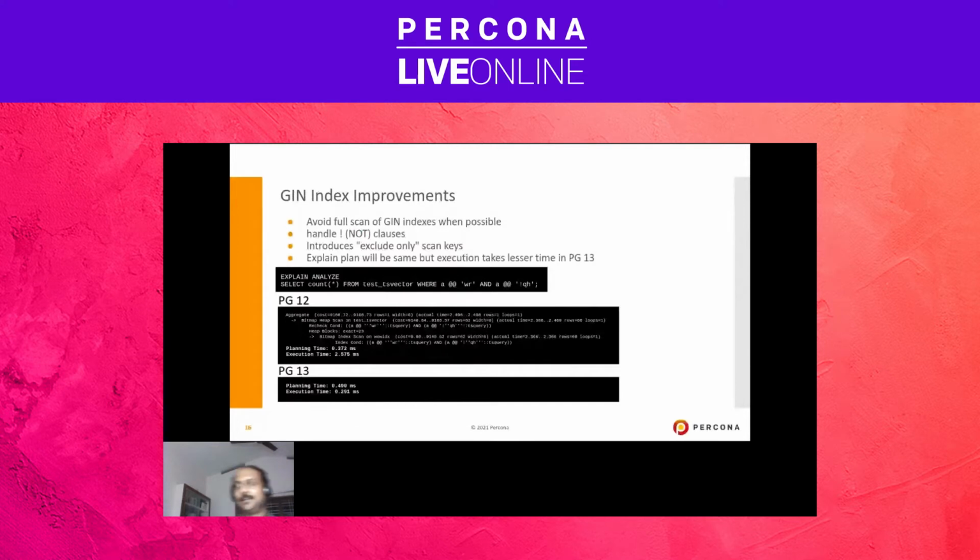And GIN index improvements. So, as I said earlier, in many cases, the GIN index had to be scanned end to end. The full scan of the GIN index is avoided now, and the not clause is handled better now. Here is an example. So here's a text search query, and it is using the double at sign. This is for the matching. This is a matching operator.